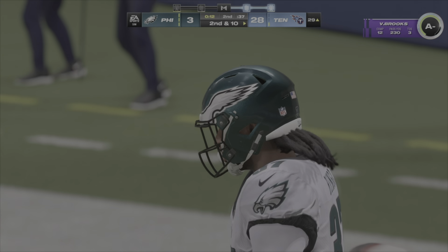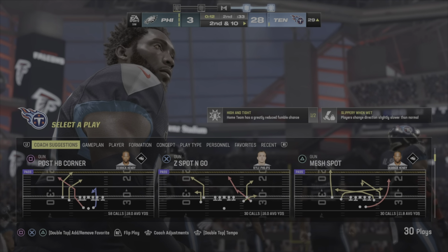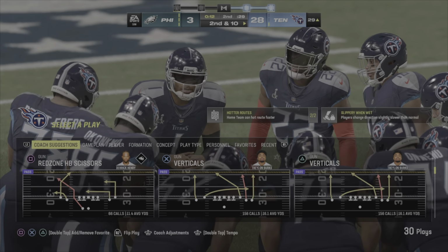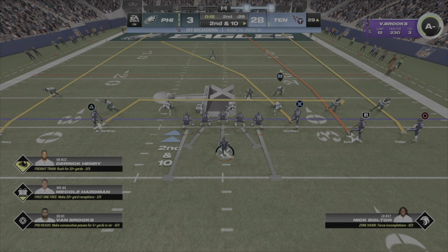And this is incomplete. Oh, that looked like a sure 6 points. But he could not get that to stick. And that is a golden opportunity wasted there. Second and 10.